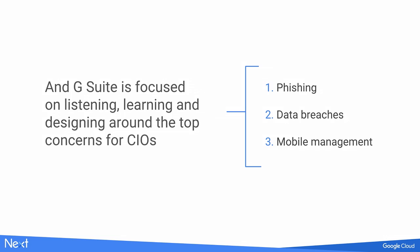On top of that, we at G Suite are always listening, learning, and designing to the concerns of our top customers. In my conversations with our CIOs, CISOs, IT administrators, somehow 3 themes seem to keep bubbling back up. And we're going to talk about each of them today: phishing, data breaches, and mobile management. Obviously, our customers are very worried about these. And with this session, I want to leave you with a sense of familiarity and comfort of all the tools that we have in each of these areas.